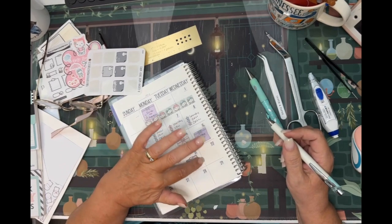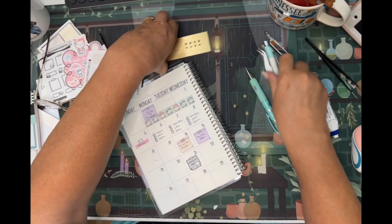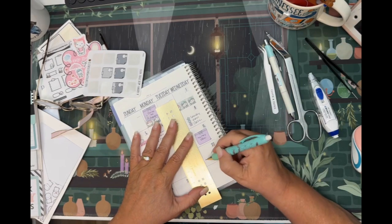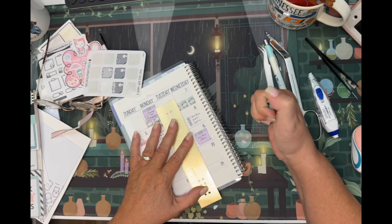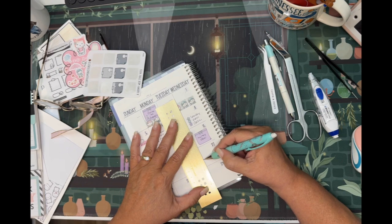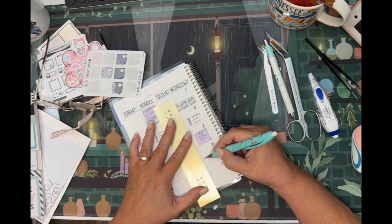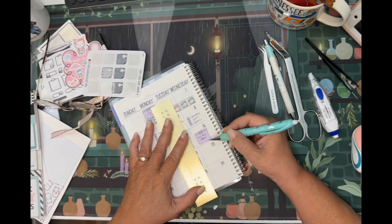Can't believe I did that. What a slob. And those lines aren't dark, so I can't do it with a pen, but I am going to do it with a pencil. Okay, anyway. Just make it darker. A little dark. Good enough.